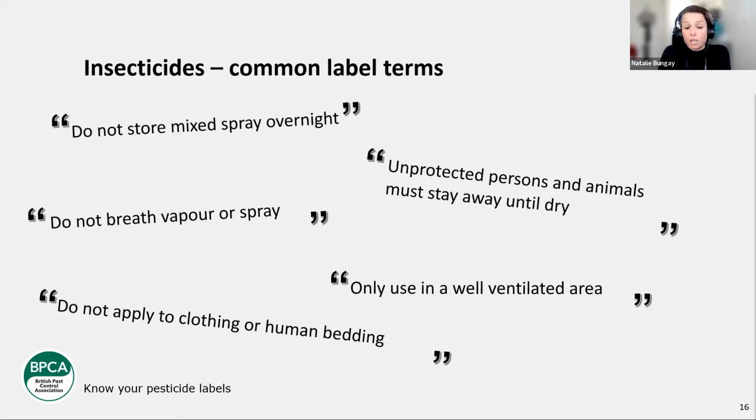And of course, products will say a lot of the time, specifically, do not apply to clothing or human bedding. If that happens, you are breaking the label. And there could be consequences if the wrong people report it to the right authorities. Okay.